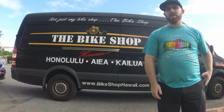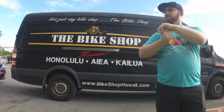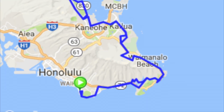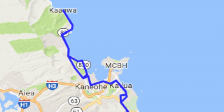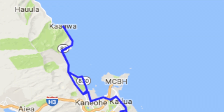Give you a little more information about the Century Ride, the Honolulu Century Ride. So I'm going to try and post up a map on the screen right now. So as you can see, it starts down at Waikiki at Kapiolani Park, and then it goes along the coast out to Hawaii Kai, up along Waimanalo, to Kailua, and then all the way up to Kaaawa, up to pretty much right before Kahana Bay, and then it takes you right back down. So it's a great ride.